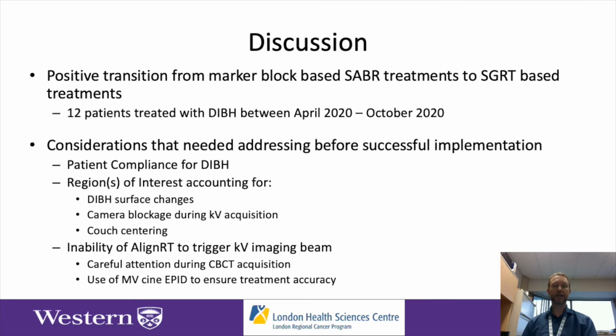The blockage during kV acquisition is an important consideration when performing cone beam CT. The couch centering is also something that needs to be addressed. Also, the inability of AlignRT to trigger the kV imaging beam required careful attention during CBCT acquisition to ensure that patients are holding their breath during the cone beam CT. We were also concerned about not being able to trigger the kV beam during treatment, so we used a lot of MV cine EPID to ensure that our treatment has been accurate as well.